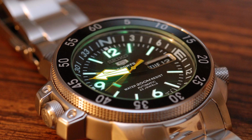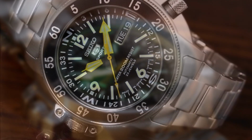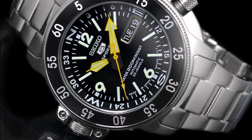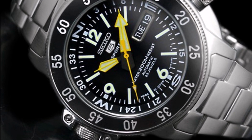Having the combination of a watch and a compass means that you can get back to the safety of your base or car before sunset, as temperatures can drastically reduce when the sun goes down. This watch also boasts a 23 jewel automatic movement, which means that it's powered by your body's movements, so there's no reliance on external power sources.